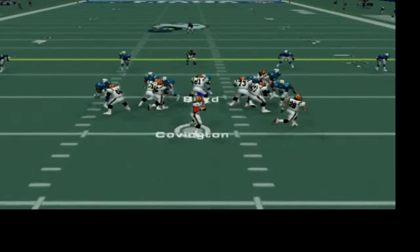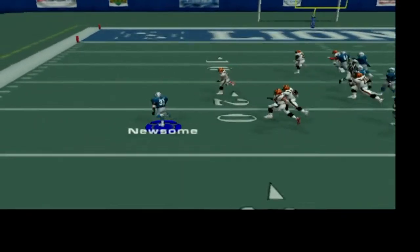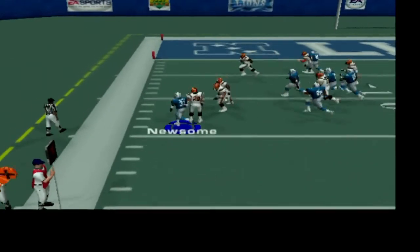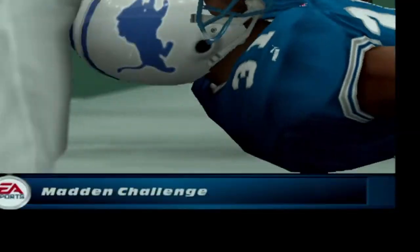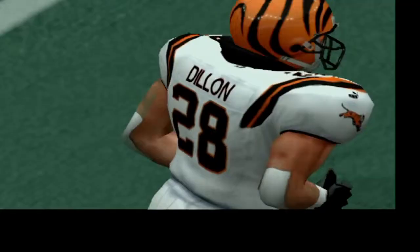Dillon deep. Steps back. Covington with the throw. Intercepted. He just stepped in front of that one. He saw his opportunity, and boom, he took it.